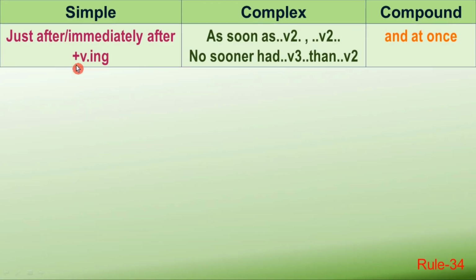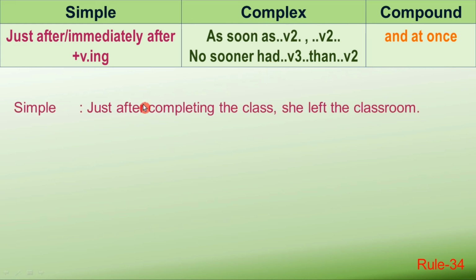Rule 34. Just after or immediately after plus verb with ing will be changed into the complex sentence and followed by the sentence by the structure of as soon as or no sooner had. Just after completing the class, she left the classroom.